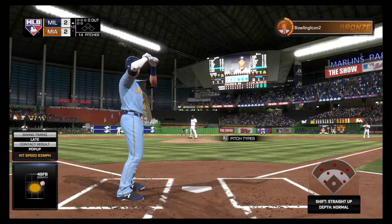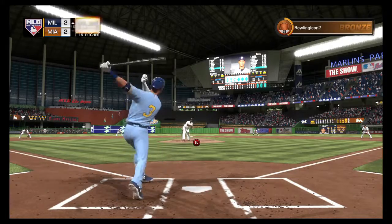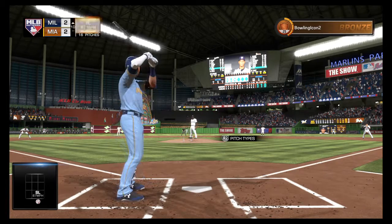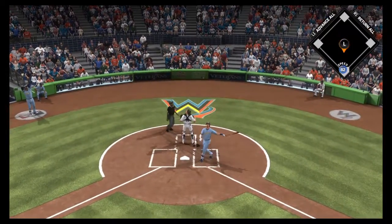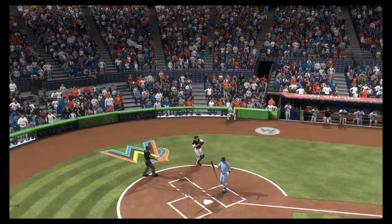Striding into the box, Orlando Arcia. He'll be the one to start things out as we begin the 10th. From the stretch, here's the pitch. And a whiff at a good slider that time. Nothing in one count. Here it comes. Now a check swing, but he holds up in time. Ball one. Here it comes on 1-1. And a foul pop behind the plate. Realmuto waits on it. One away.